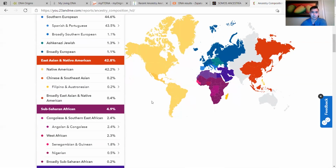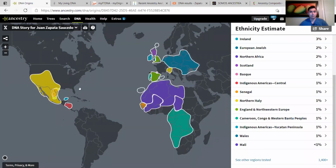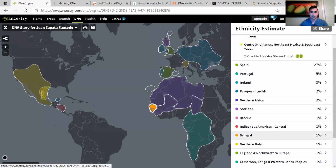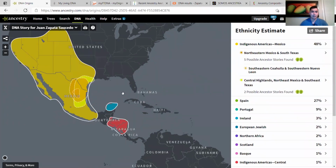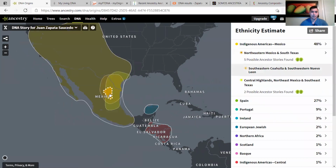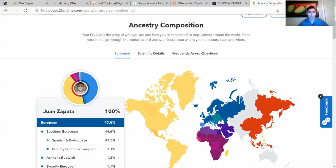But 23andMe has all those extra tools, which are really cool, like the haplogroups and the confidence levels and all that other stuff. So that's why I recommend doing both. I got my little brother on here too. The one thing Ancestry doesn't have is that if you upload your family member's DNA, it'll help refine your estimate, whereas 23andMe does have that. So like I said, 23andMe has a lot of cool extras.